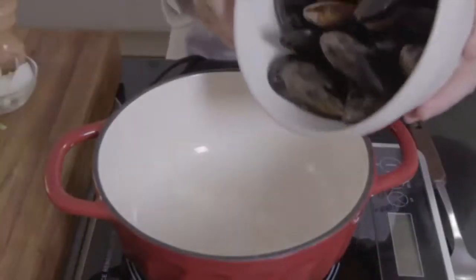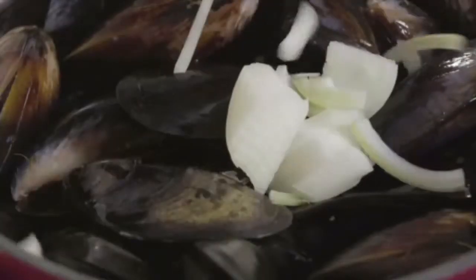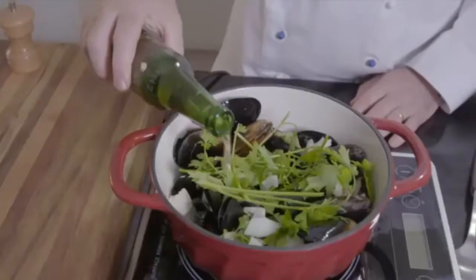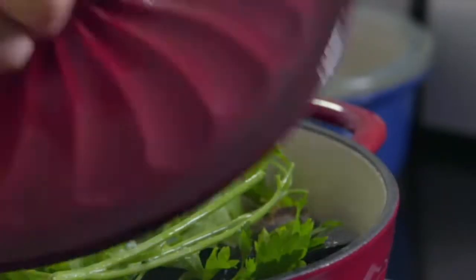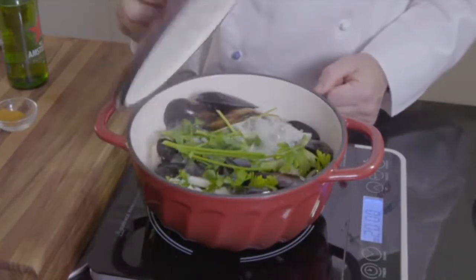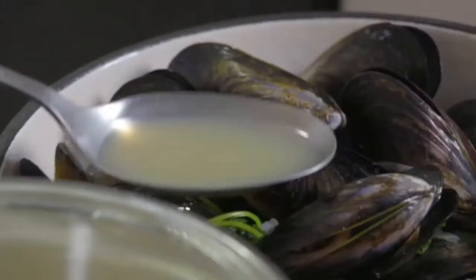These mussels with a spicy Hollandaise sauce are a delight. I first place half a kilogram of mussels in a pot with half a sliced onion, a few sprigs of parsley, and 50 milliliters of beer. I cover with a lid and steam the mussels open. After a few minutes, I shake the pan. This helps an even steaming of the mussels.